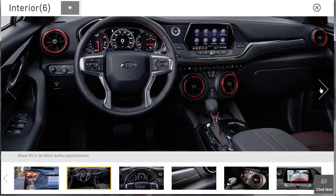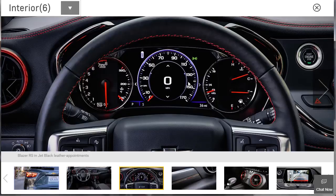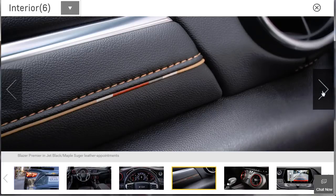Now we're over here to the interior. This is the black RS. This is Blazer RS in jet black leather appointments. And I can see that that is definitely not leather right there. We're going to get a better shot of it. There's the instrument cluster. Looks like we've got analog gauges here along with a center that's an LCD. I don't know if that's leather, but it's definitely soft touch material with some stitching. Very nice. We're going to get a better look at that, but it's very nice.